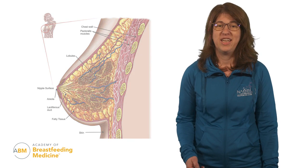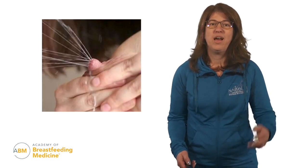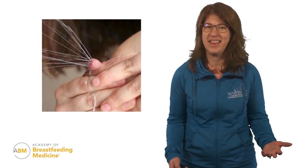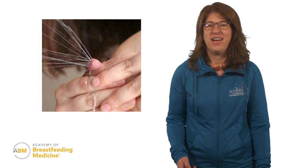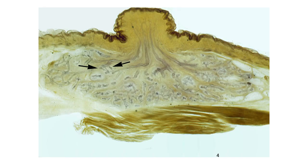And then I had my own kids, and I realized that when I was pumping, milk was coming out of more than one hole, and I was shocked. I really felt like I hadn't learned anything at all. And so I got more involved, and I learned a lot. Really, the structure of the breast is so important to the way that babies and parents work together with breastfeeding.